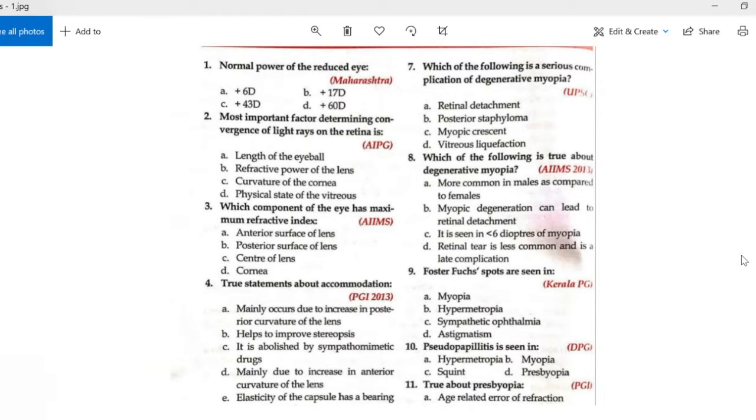Myopic degeneration can lead to retinal detachment. Is it true or false? Yes, it's true. In degenerative myopia, you have degeneration in the periphery of the retina. Here, you will have tears, you will have holes, and after vitreous liquefaction, you will have retinal detachment. Yes, this is the B.